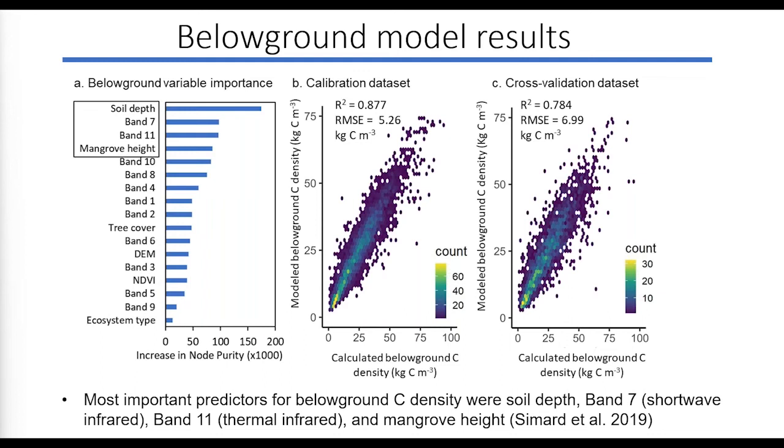Band 7, that's a shortwave infrared, provides an indication of things like moisture and plant presence. The thermal infrared band, which provides an indicator of surface temperature of the soil, was also a really useful indicator, as well as mangrove height in one of the published models by Simard et al.